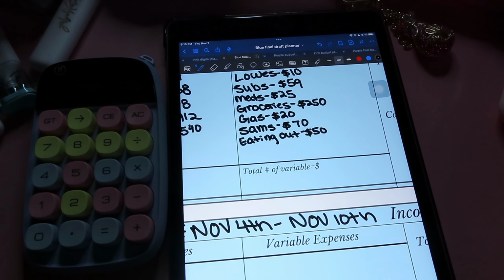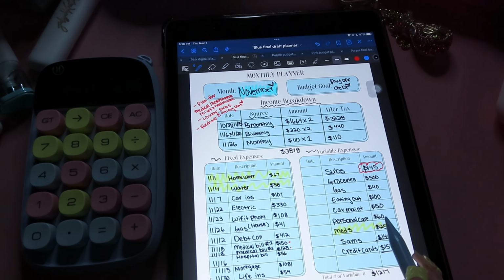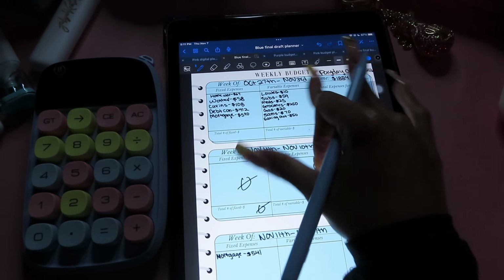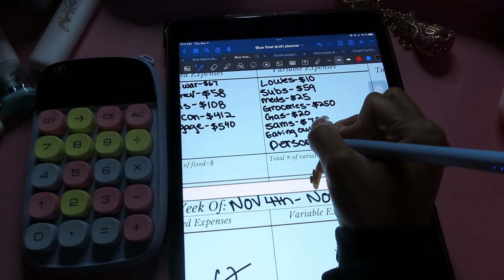Perfect. All right, and then what else do we have here? We have just our personal care. The car maintenance we're going to do towards the end of the month. So our personal care, $60 a month, and we're going to go ahead and break that down bi-weekly. So that would be $30 bi-weekly.